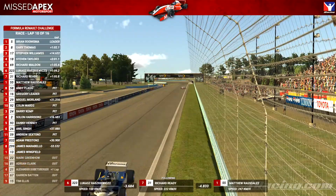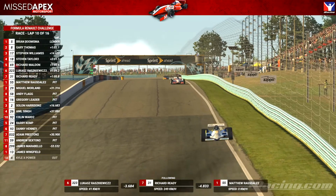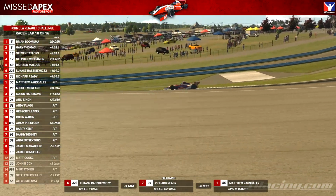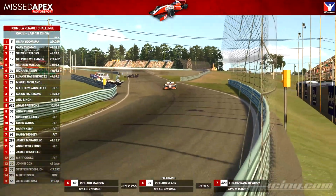So one of the drivers, who I'm not going to name because it's embarrassing. I'm not going to sit here and say it was Tim Ellis. But he was involved in an incident, and he was going, oh, no, it's completely fine. I've looked back at it, and to be honest, I can't really tell whose fault it is.